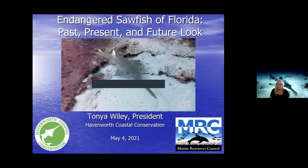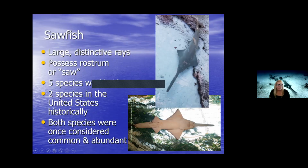So we're here to talk about sawfish, and sawfish is a very large, distinctive type of ray. They have a shark-like body, but you can see how they get their name, right? They have this elongated saw, or what we call rostrum, on the front. There are 5 species of sawfish found around the world, and historically, we used to have 2 species here in the United States. And at one time, both of those species were considered very common and abundant, including in the Indian River Lagoon system.